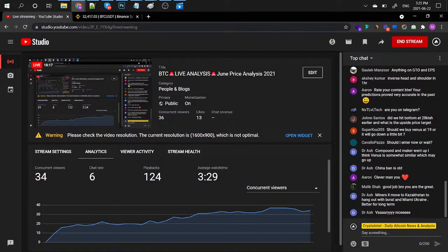So let's see here. Miners move to Kazakhstan. That's right. So indeed, there might be Kazakhstani miners coming up. They will not be mining coal. They will be mining Bitcoin.